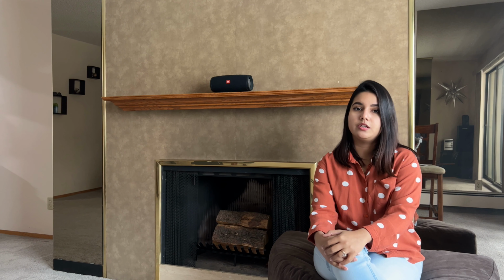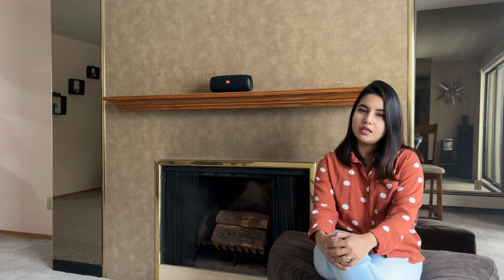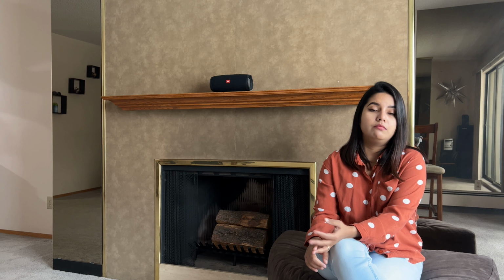So if you are receiving calls from any recruiter that maybe you haven't applied to that position before, but you're still getting that call, that could be a little suspicious. And also, if they ask for money to invest in their organization before you start working for them, maybe they can ask you to pay for a license, or maybe they can ask you to pay for a training or something else.